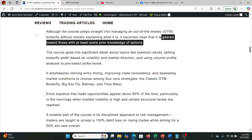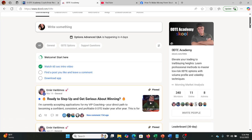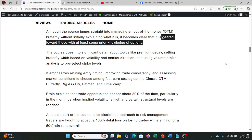I did find that information embedded inside the academy, which is right here, but it was in other parts of the classroom stuff that I found that. So if you go to the classroom and you start the course and you do the foundations course, you're going to be quickly overwhelmed if you've not got a good, deep understanding of sell side options already. It really will take you like, what is he talking about?